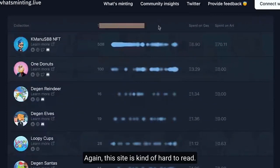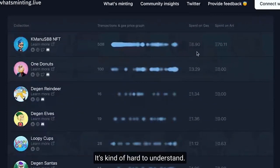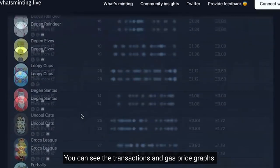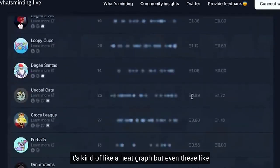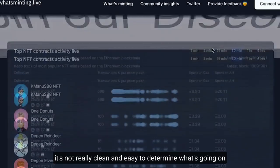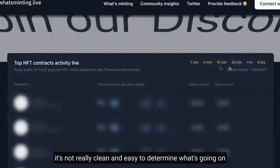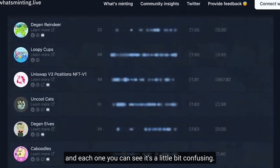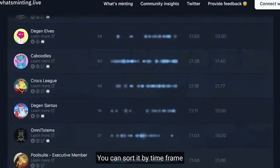Again, this site's kind of hard to read. It's kind of hard to understand. You can see the transactions and gas price graph. It's kind of like a heat graph, but it's not really clean and easy to determine what's going on, and each one is a little bit confusing. You can sort it by time frame here.